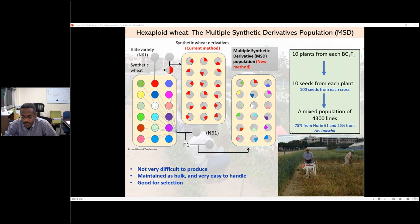Why did we do that? Because the crosses themselves were not very difficult, and only a few people were involved in this work, so it was not difficult to produce. But handling 43 different populations with a large number of individuals was very difficult and challenging. So the good option was to maintain all this material as a bulk, because it is very easy to handle. The objective was to introduce the diversity, dilute the effect of the wild traits, and at the same time provide materials that can be used to select for different purposes.